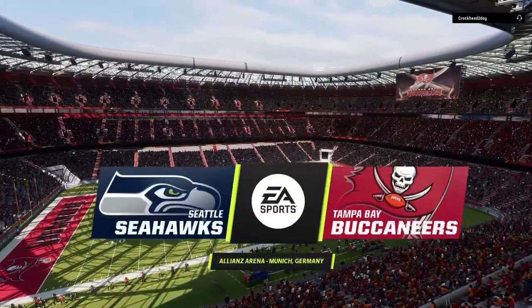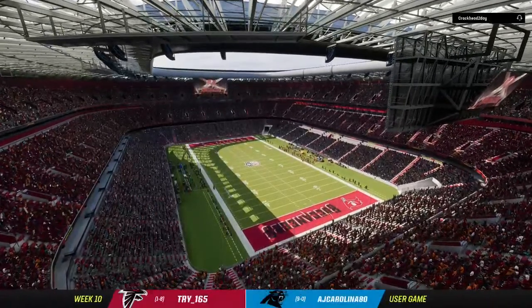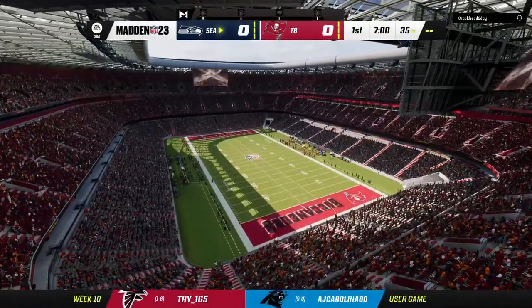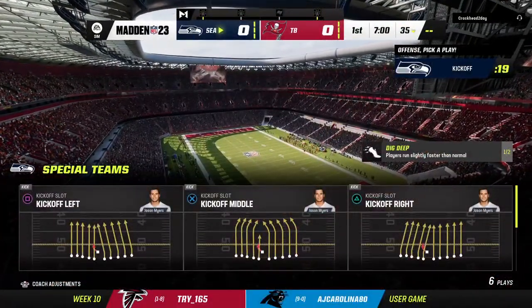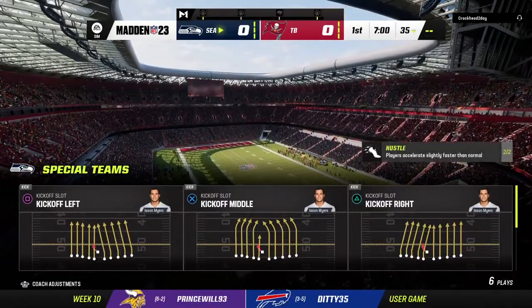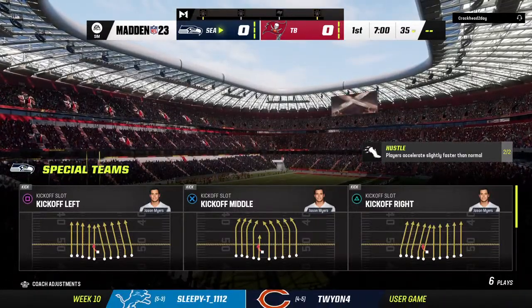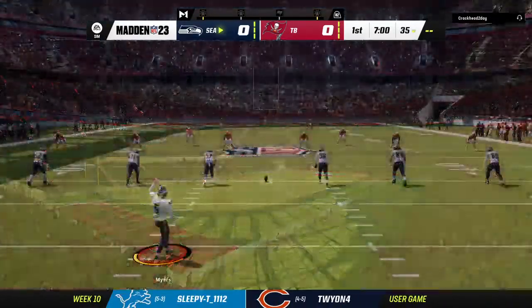It is a stadium where a different kind of football is more commonly the focus, but today it's all about the NFL as you get a look inside Allianz Arena in the Bavarian city of Munich, Germany. Today we hit Week 10, and we've got a good one in store between the Seattle Seahawks and the Tampa Bay Buccaneers.